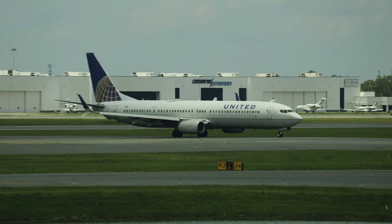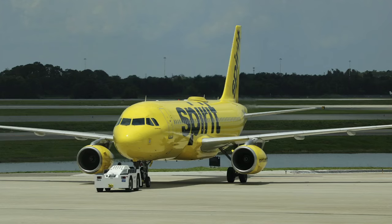United 737-900ER in the older colors this time. Again, that's mainly what they fly here, so looking good. Did we make it to the end of these pictures?